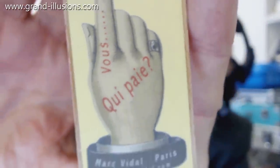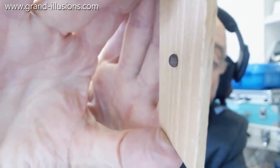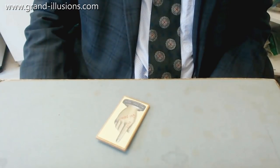I'll see if I get this in focus first. And on the back, you see, it's got a little spinning point here. So when I put it on the table, you've got a row of people sitting around having a drink. Okay, who's got the next drink? Who's going to pay for the next drink? You do that and see what's going to happen. It might be me. Perhaps I've got to pay for the next drink. No. Oh, I think it's somewhere near you. Would you mind?